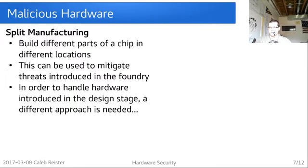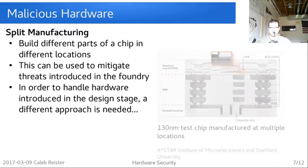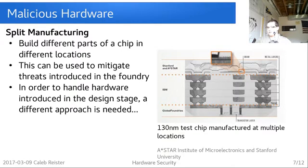But there's a different approach for handling hardware at the design stage, and I'll show you here. This picture is of a chip that was manufactured in multiple locations. First it was at Global Foundries, which was in either China or Taiwan, and then IBM in the United States, and then this part was done at Stanford. And it contained some identification. This RRAM is resistive RAM. It was for identification.